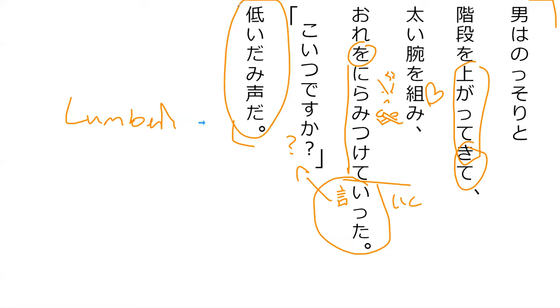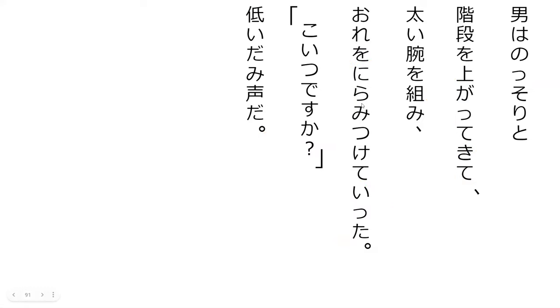And what kind of voice does he say this in? A low and husky sound. Not rasping, husky. Nice, husky, deep, manly voice.